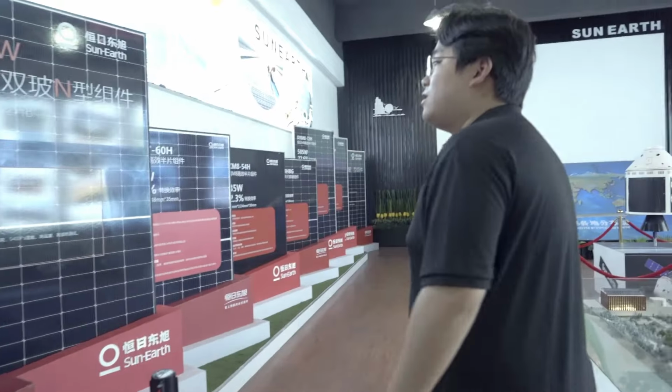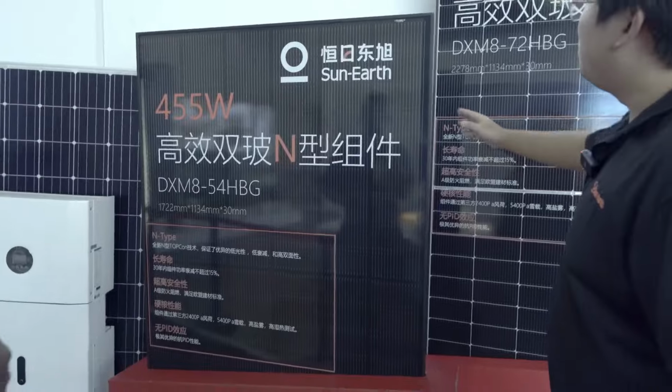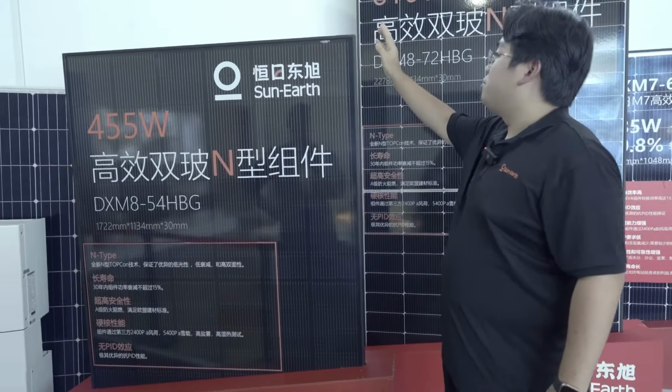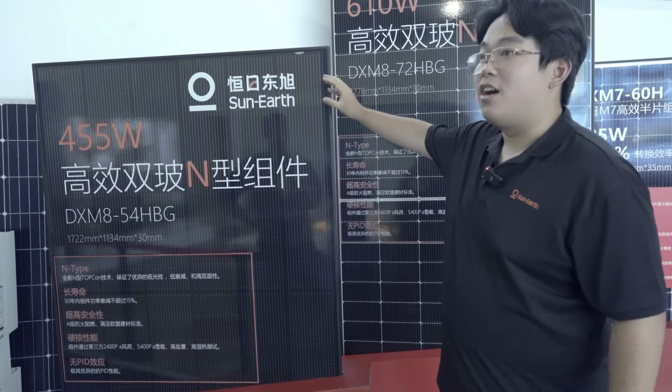So it's not used anymore. These are our full black modules, as we call them, because we use the aluminum frame in a dark color, and for the wafer we put dark shading.